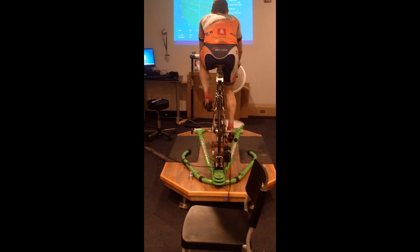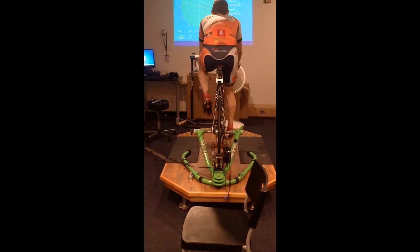So at the bottom of his pedal stroke on the right side, let's go ahead and see what that's doing. So here's the end, here's the top, and he's actually internally rotating on this side, so you can see that the knee is inside the line here. We don't really want that either. So not only is he internally rotating, you can almost tell that his whole body is kind of tilted a little bit to the left. He's rotating the whole body to the left. That's why that knee is coming in, and he doesn't really have the stability that he needs.